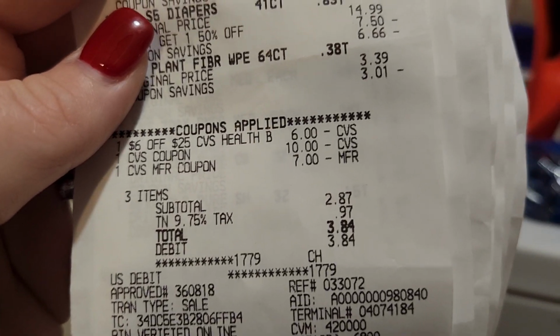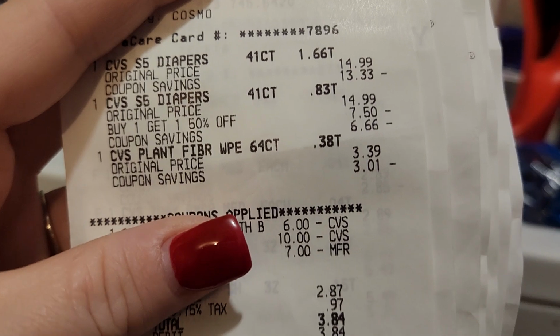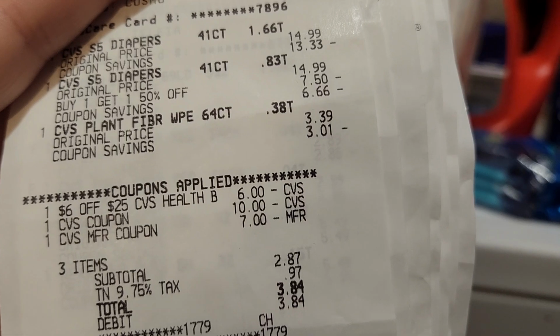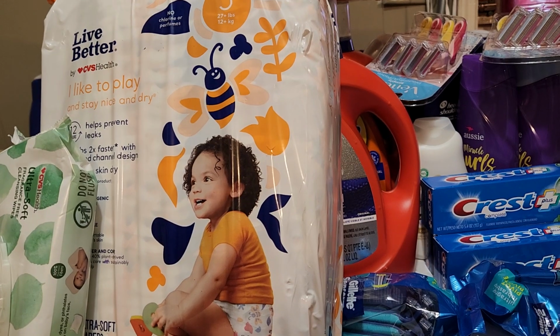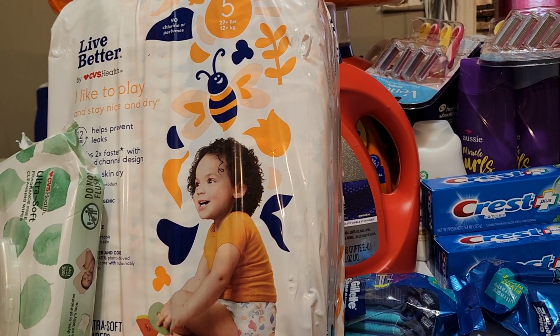And then I used my $10 and my $7 that I received, and I paid $3.84 out of pocket for the 3 items. So yeah, guys, that's how you roll your extra bucks to get things that you actually need. Because these diapers will last me for at least a week with my 2 babies, and I've been buying a pack of diapers like every other day, and it's annoying.